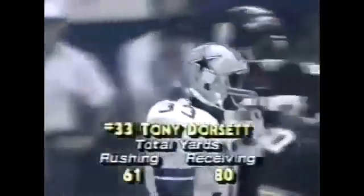And here's Dorsett. And leading the way is Broderick Thompson. 6 yards to the 35. It'll be 2nd down and 4. Robin Cole makes the tackle.